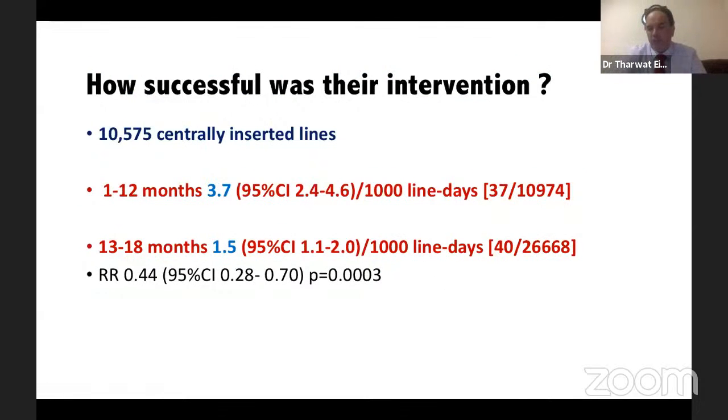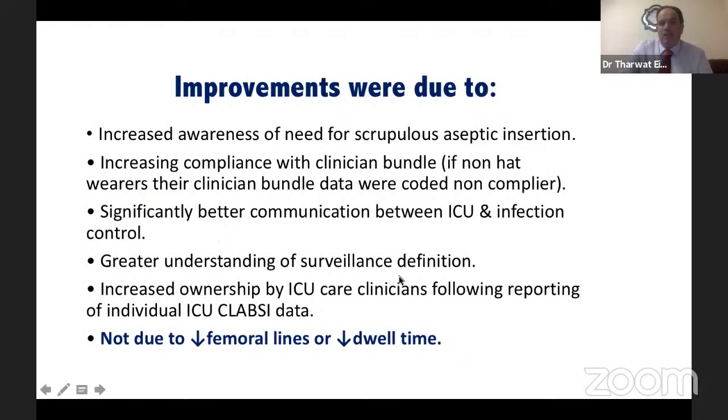Over 1.5 years, 10,500 centrally inserted lines, they succeeded to decrease it by almost 60%. That is from 3.7 events in 1 year, and it reached 1.5 after 1.5 years, with a statistical significance.